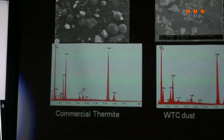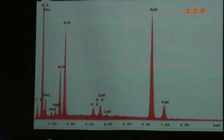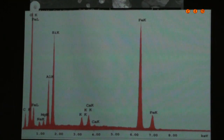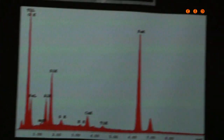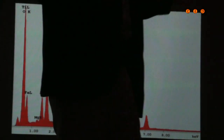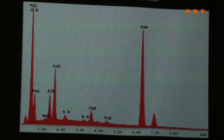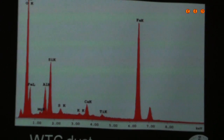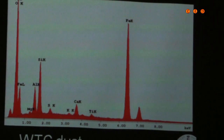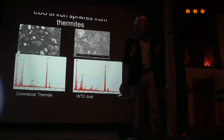But just a little comment on the sulfur peak here, which you see from the World Trade Center dust, because this is absent from the commercial thermite. This is gypsum, plaster of Paris, a wallboard. Gipsplade up a desk. Wallboard for the American speaking. And wallboard is a wonderful building material, also because it's protective against fire. The chemical formula of gypsum wallboard is calcium sulfate.